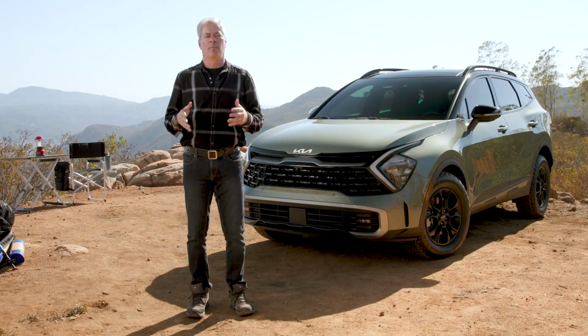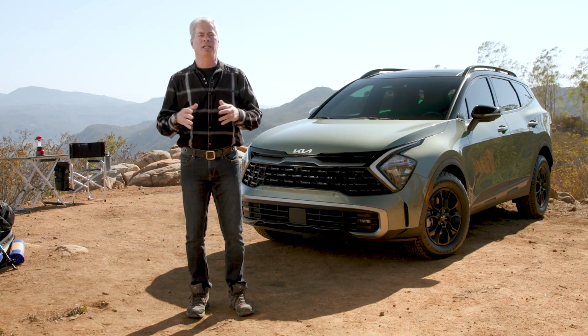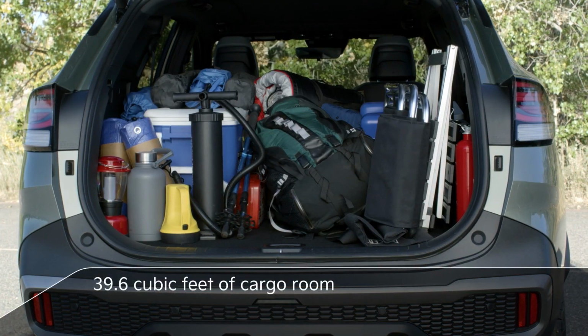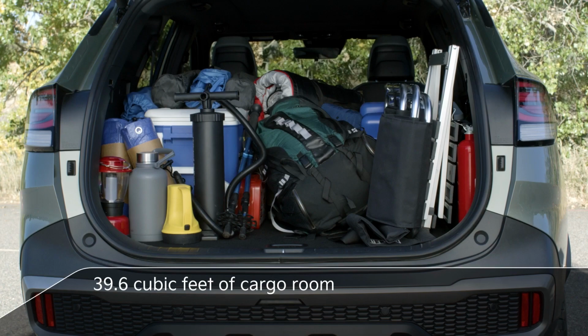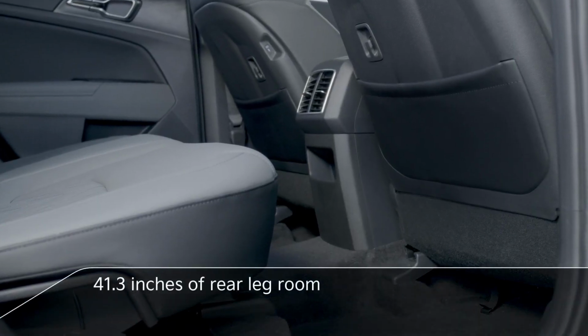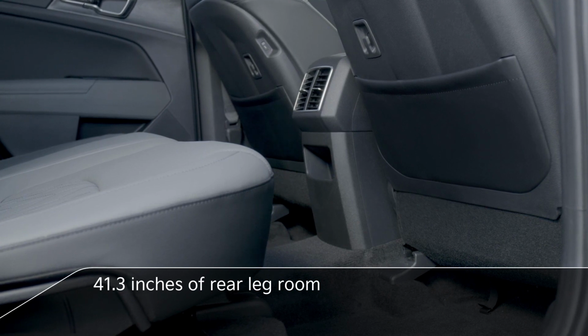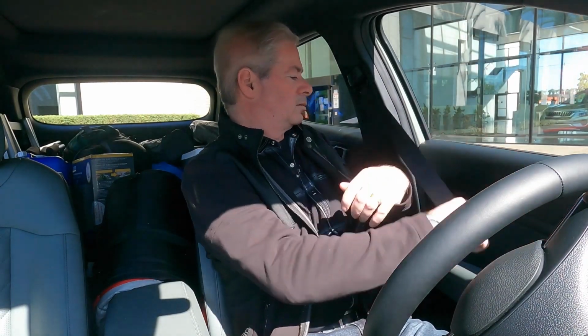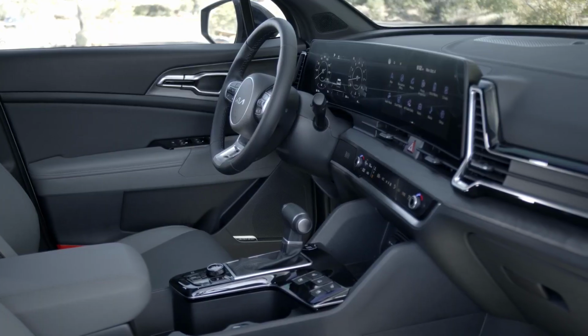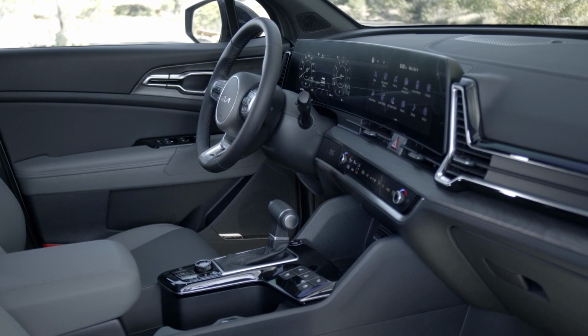Some of those adjustments in size may seem minor, but the interior is really where you notice the difference. In the back, there's 28% more cargo room, making it among the largest in the segment. And for rear passengers, we have 3 more inches of rear legroom. That's best in class. Okay, it's time to head out, and as I sit in the very comfortable front seat, the first thing that catches my eye is this incredible screen.